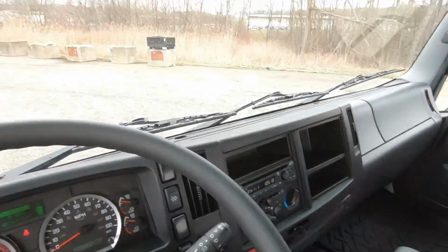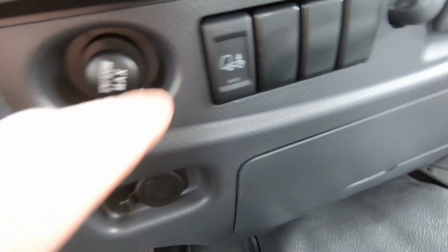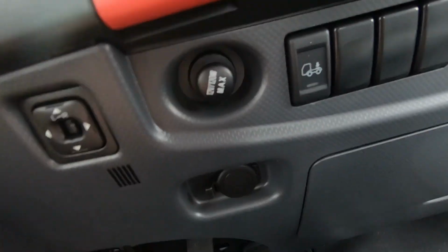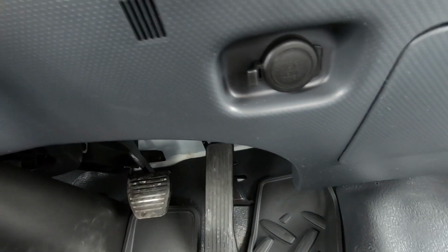I am just very impressed with the room in the cab. The visibility is absolutely incredible. I took this out for a road drive. I loved it, and it was a bare chassis. So now this is air ride, and I forgot, it does have the dump valve right here. And then a cigarette lighter, extra GPS socket, which is nice.